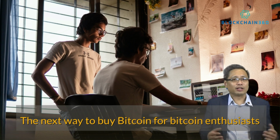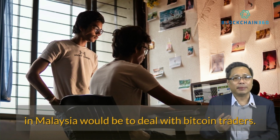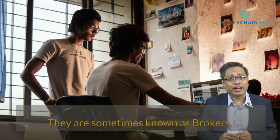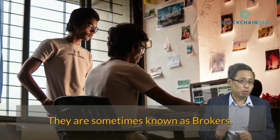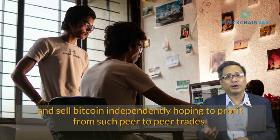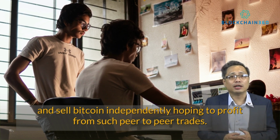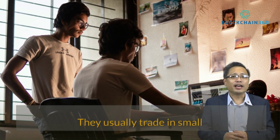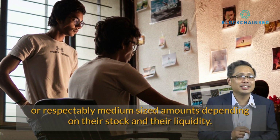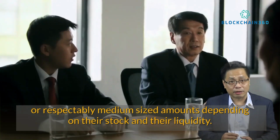The next way to buy Bitcoin for Bitcoin enthusiasts in Malaysia would be to deal with Bitcoin traders. They are sometimes known as brokers. Either traders or brokers, they buy and sell Bitcoin independently, hoping to profit from such peer-to-peer trades. They usually trade in small or respectable medium-sized amounts, depending on their stock and their liquidity.